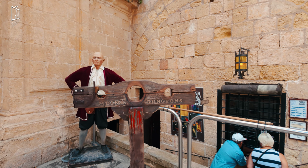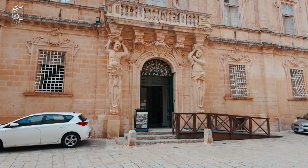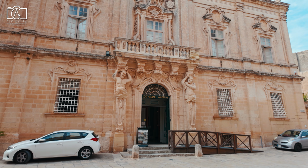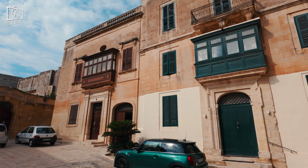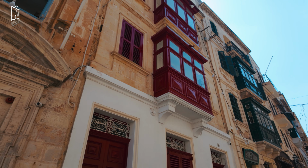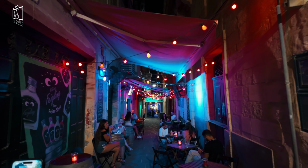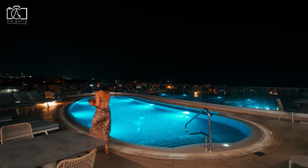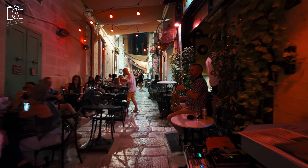Learning about Maltese culture, I visited museums and historical sites that detailed the island's unique blend of European, North African, and Middle Eastern influences. Discovering the architectural texture, I marveled at Baroque churches, ancient stone buildings, and impressive fortifications that reflected Malta's rich past. Experiencing vibrant nightlife, I enjoyed everything from rooftop cocktail lounges and live jazz bars to energetic nightclubs where the music played until dawn.